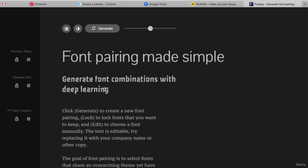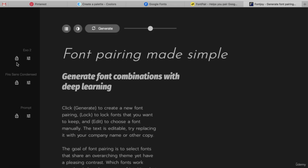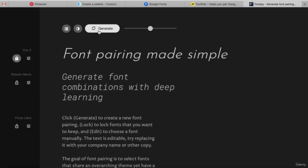See, I don't personally care for this Passero One font because I think it'd be hard to read in a lot of different contexts, but you can just keep clicking and maybe you like the next one better. And then, like I said, you can lock and then generate, and then the top one won't change, but the bottom 2 did. And you can work your way down. And if you don't want 3, that's totally fine. You can use just the titling font and the body font.